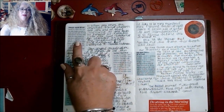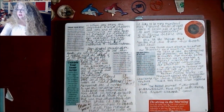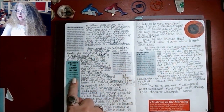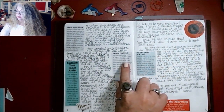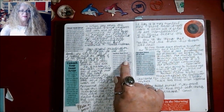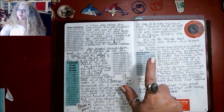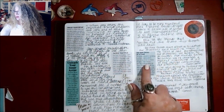I'm going to be revamping my filming setup so that everything's not all over my desk. I'm going to be unleashing my inner artist. I'm going to tackle some of the piles of stuff in here. I'm going to try to be more mindful and present, so this do one thing at a time.